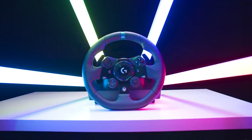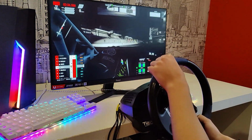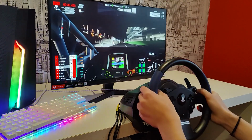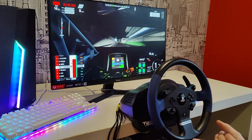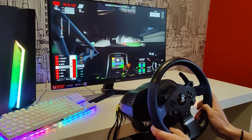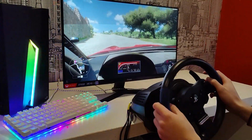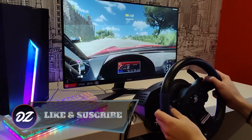I have tried all these steering wheels and I have been in the world of sim racing for many years. In these years I've tested from a €30 steering wheel to super expensive direct drive steering wheels of more than €3,000. In this video we are going to focus on finding the best cheap alternative, the best cheap steering wheel in value for money for this 2023.